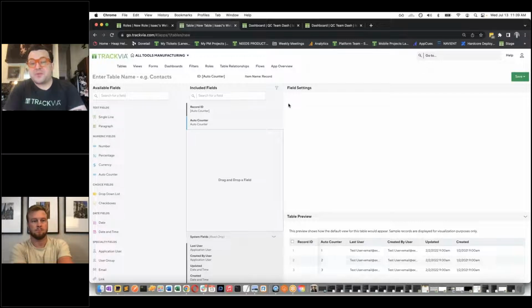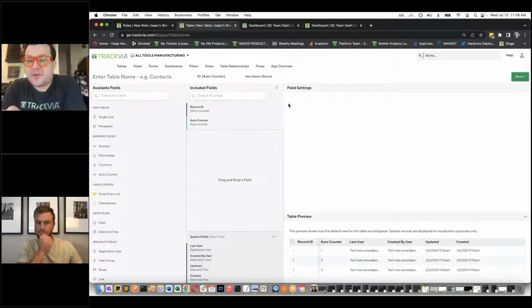Now, maybe those admin were just poking around and checking things out and they never had the intention to build a table, or maybe they were just confused and they had no idea what to do on this screen. Regardless, we wanted to add a couple nice little touches to help provide some additional context and help provide some folks with some guidance as they're building tables in the system.